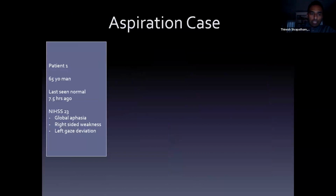So here's a case. This is a 65-year-old gentleman. His last seen normal was 7.5 hours ago. So he's beyond the time window that we can give the IV clot busting drug. So he doesn't have that as a treatment option. His NIH stroke score is 23. So again, on that scale, this is a very severe stroke.